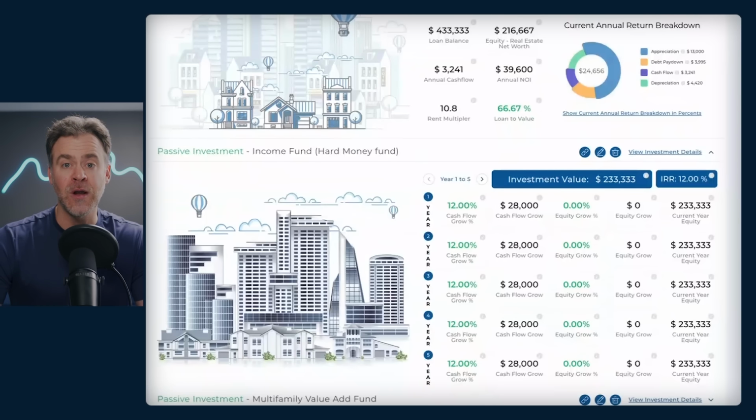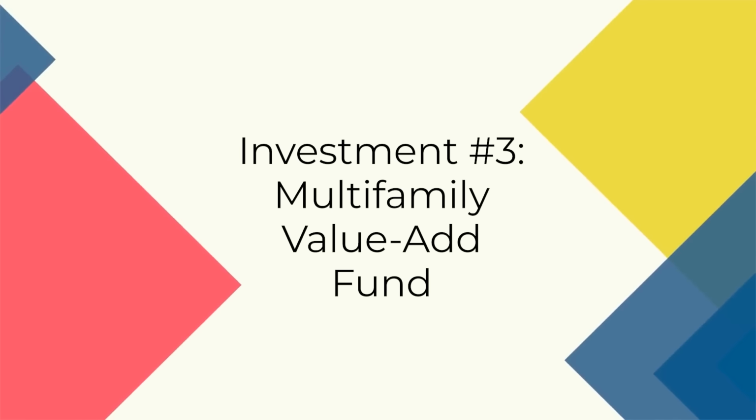So we're going to take that $233,000 and invest it into a hard money fund, which will pay her about 12% a year in quarterly payments. Now, I'm actually modeling one that I've invested in myself, and hey, 12% on $233,000 is $28,000 a year in cash flow. Well, $28,000 is higher than the $23,000 a year she's getting from that paid off rental. So mission accomplished.